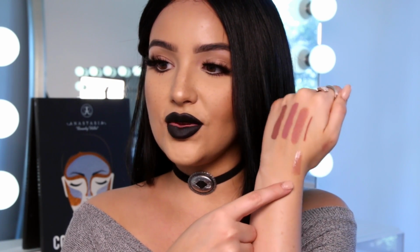It's so inexpensive and the formula is so amazing. It's so pigmented and it makes your lips look like glass. When I use lip gloss, I want my lips to look like glass. I want them super shiny, like you can see right here, and they're so smooth and hydrating. Normally, lip glosses aren't hydrating at all, and if they are hydrating, they tend to break up any lip color you have underneath, or they don't last. This is hydrating without breaking up anything underneath.